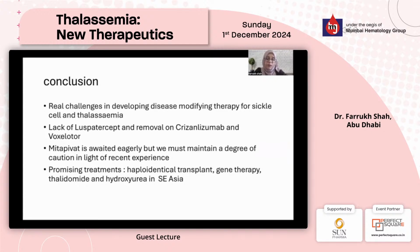regards to this. So in conclusion, I think there have been real challenges in developing disease-modifying therapy for both thalassemia and for sickle cell disease. The lack of luspatercept availability in many parts of the world, in particular the UK, and the removal of crizanlizumab and voxelotor are concerning because these drugs have gone through quite long workups as part of clinical trials, and then after they've been approved, they've been withdrawn for a variety of reasons.